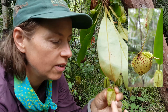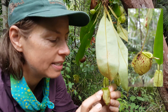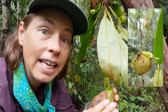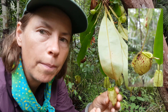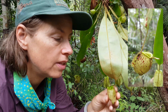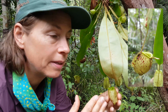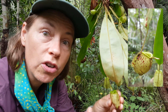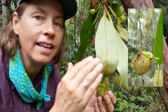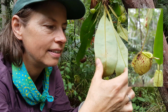And on the back here, we have some spiny wings whose function isn't known, but often these pitcher plants will be sort of spiny and red speckled, and they will almost look as if they're rotting flesh. And the combination of the look and sometimes the smell, which replicates decaying flesh, will attract the insects to the pitcher.